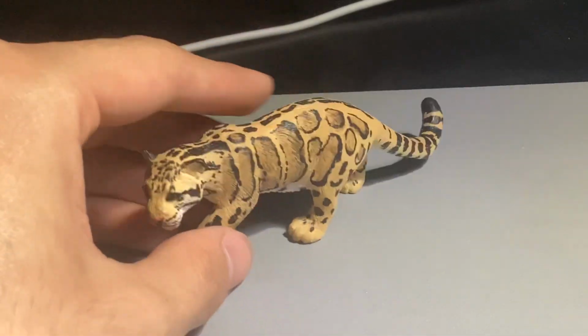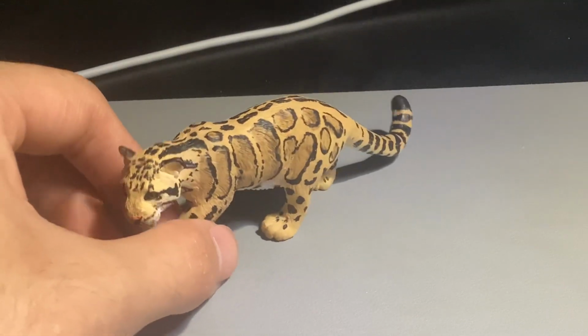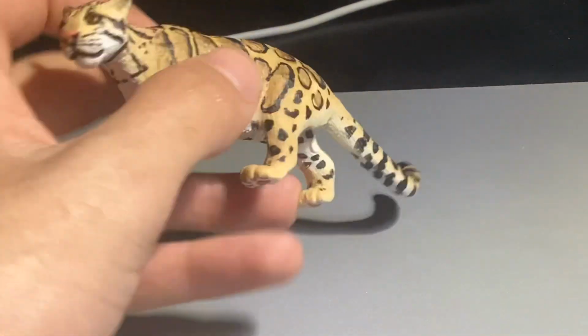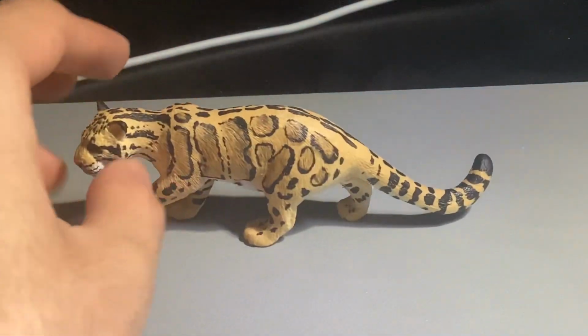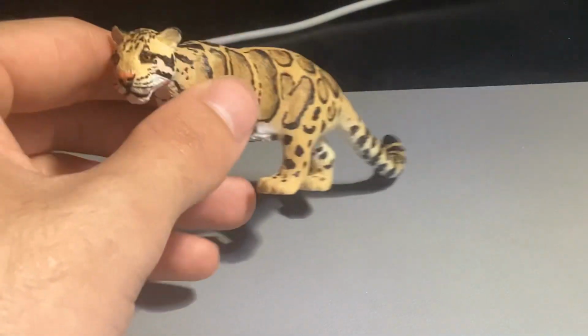Clouded leopards mainly live around the Himalayas down to China, and down to South China. And they're just amazing animals. They have this really nice pattern on their bodies. They're very excellent climbers, as you can see with their tails. And despite what the name implies, leopards are big cats, but the clouded leopard is actually not a big cat.